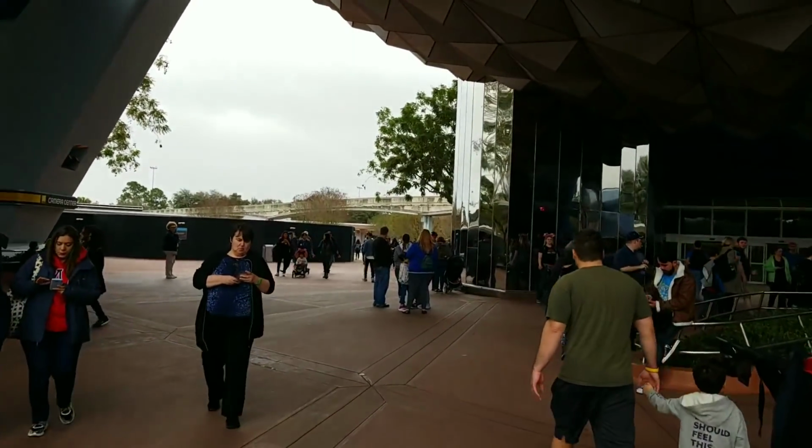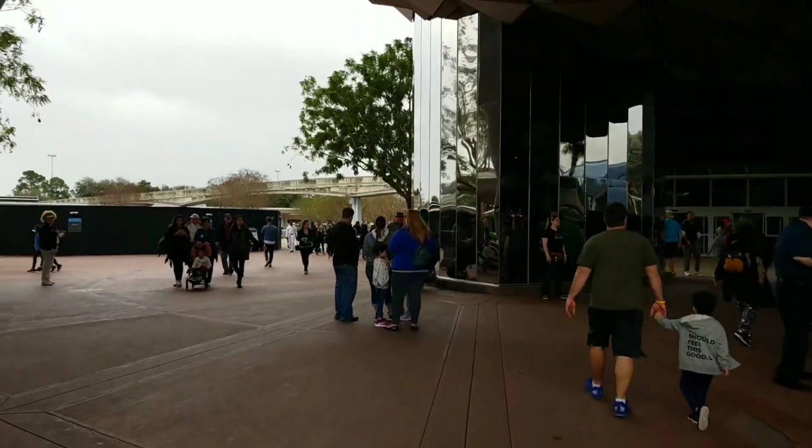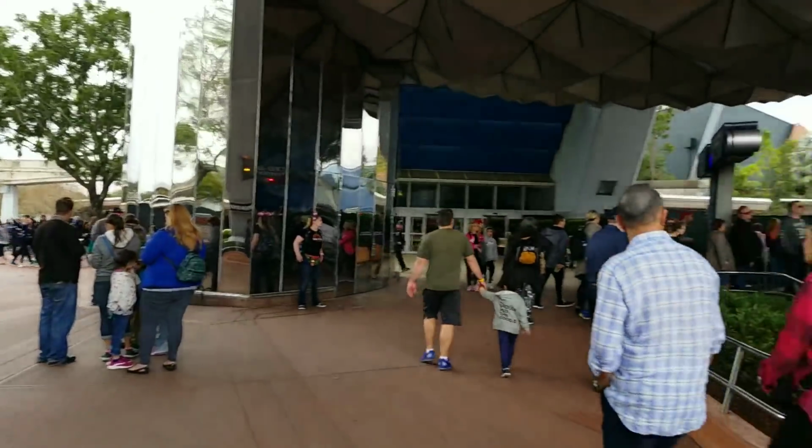Guy wearing a Cleveland Indians shirt, of course. Being from the Cleveland area, gotta love that stuff. Browns, Cavs, and Indians.